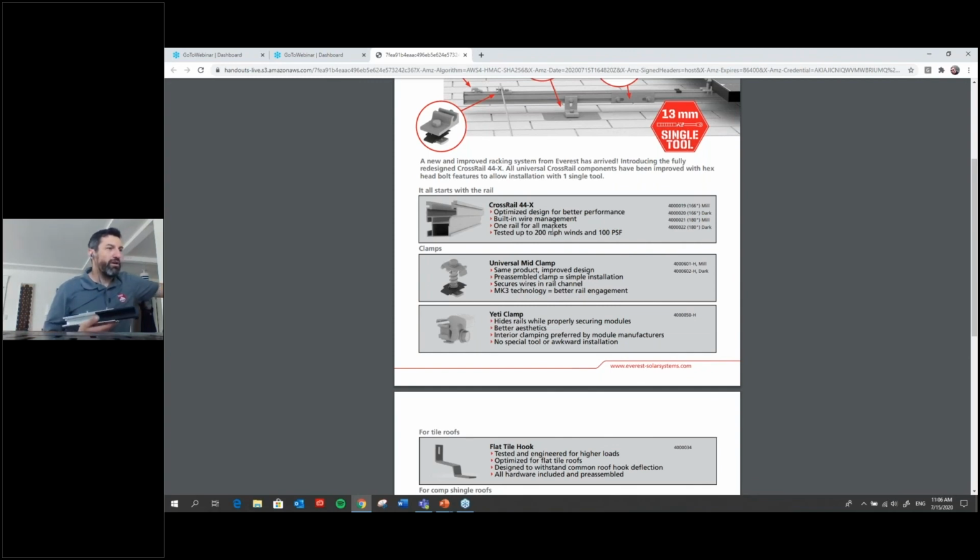For 44X, the part numbers are 4051 and 4052. For 48X, it's 385 and 386. Maybe type that in to whoever asked that question.